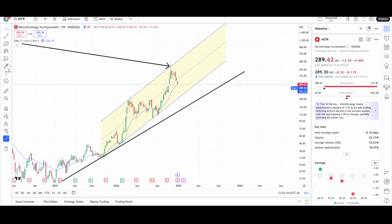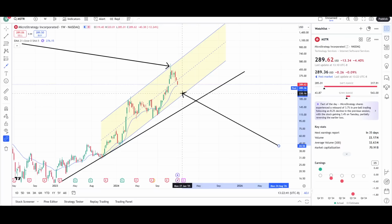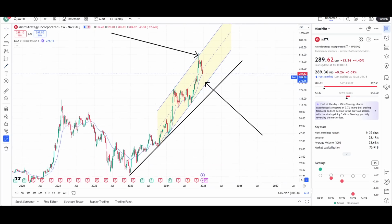Price got rejected. Now, where do you think we're going? Probably the bottom side of the channel. So that's currently at probably the lower 200 levels, like I said before, 240, maybe even lower. 275, maybe it stops at 275 and reverses higher, but it looks like it's headed towards the lower side of the channel. And once that's done, we could probably see another leg up higher for MicroStrategy.